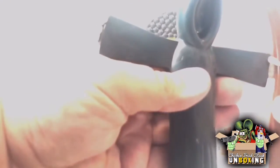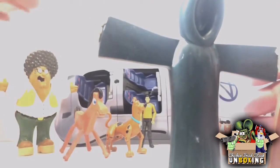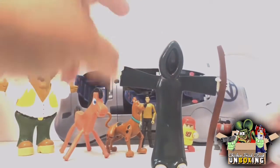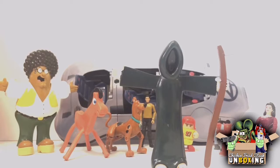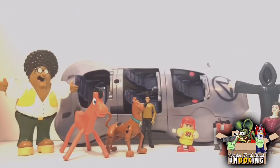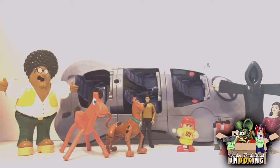This is Death, and he also comes with his scythe, the sickle that you always see the Grim Reaper with, which is very cool. So these will go very, very nicely with my Mezco Family Guy collection, which I won't go into detail now, but I will be showing you that video at a later time when I have it complete. It's already in the works, so very cool to land Death and Rufus. I believe there's several more though in this box somewhere that goes with them.